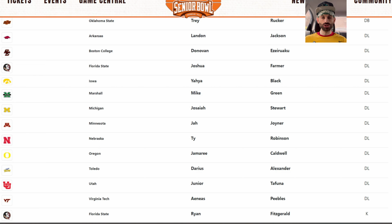Yahya Black showed some nice pop, some nice power. He's another guy where I just think maybe lacking some pass rush moves. Mike Green kind of got stonewalled for the most part of the practices thus far and just didn't see a whole ton of winning there just yet, but I still like Mike Green. He did win one off the edge, one-on-one versus Ozzie Tripolio, but it was just some speed. Still need to see more on Mike Green. It is once again very early.